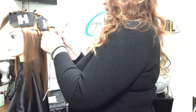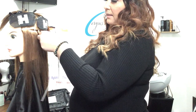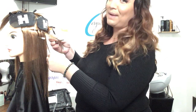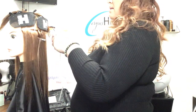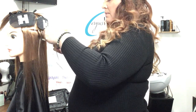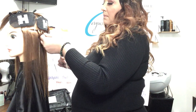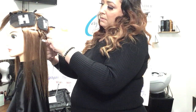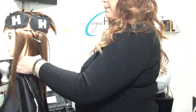Okay. Now I would say that you're gonna have maybe between 5 and 7 of these little guys, just because sometimes people have bigger heads than others, so they might need a little bit more beads. But typically anywhere between 5 and 7. Going to continue that right around the head shape.